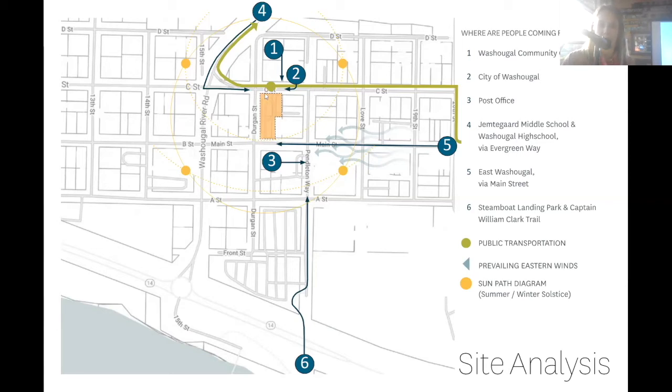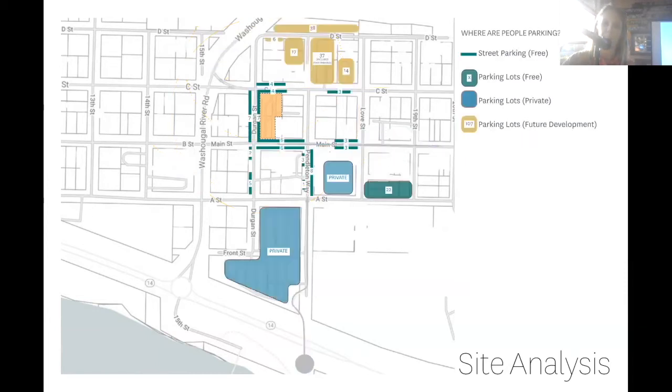The grading on the site, and I'll explain this in a little more detail, but there's about a 6-foot grade change, and that means that C Street is about 6 feet higher than Main Street. So across the length of the building, we'll want to resolve that grade change. We are looking at a single level building, so that offers optimal flexibility for program locations, and it also eliminates the need for an elevator or inaccessible staircases within the building.